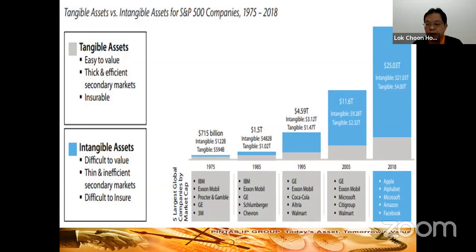So the 5 most valuable companies in the S&P 500 today, Apple, Alphabet, Microsoft, Amazon, and Facebook, have more than 90% of their value in intangible assets. Over the past 2 years, during COVID, we have done a series of IP case studies on these 5 companies. If you are interested, you can visit our website and follow those case studies at your leisure.